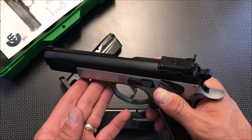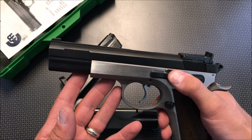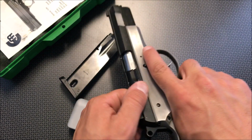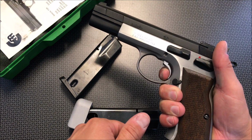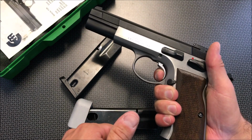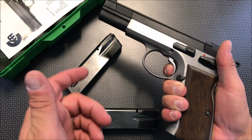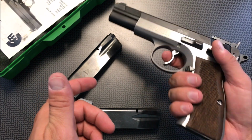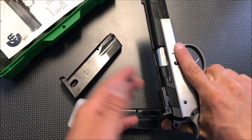It does have the extended safety, which is really nice and easy to actuate, and it's got an extended slide release. The trigger on this guy is really nice. You can see it's got a very smooth take-up and a very crisp break, followed up by a short, audible, and tactile reset. Ergonomically, it feels really nice and it molds into your hands, as this is like a CZ copy.